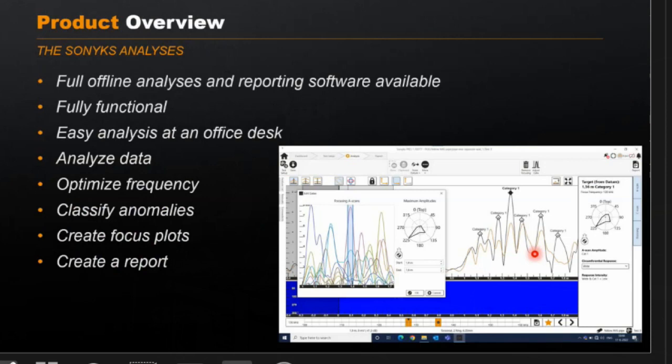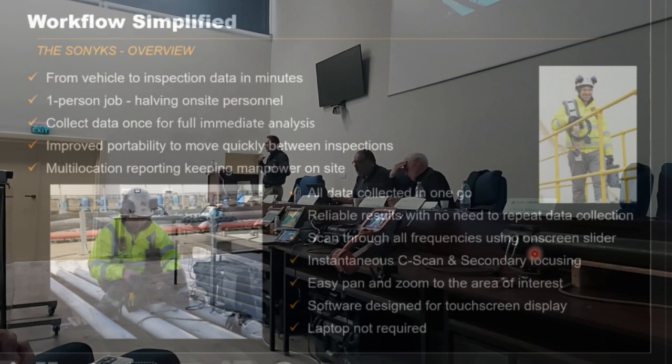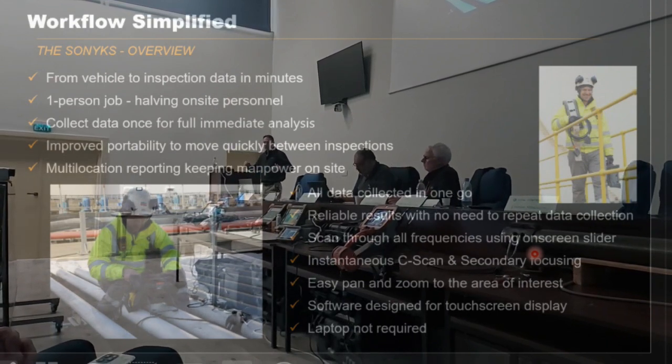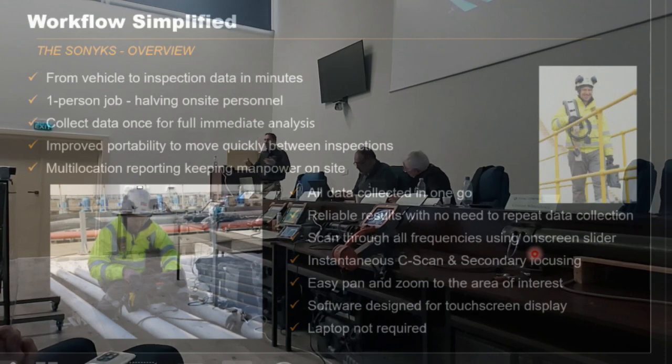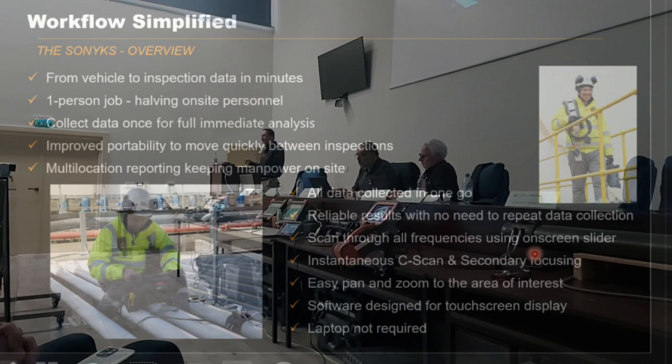Basically meaning, you create a report on the fly as you go. What's also quite nice is that in the past you had quite a lot of equipment. You had the cables, the collars, the modules, the laptop, whatnot. So you're always with two people in the field, difficult to install, one has to hold it and the other one has to do this and the other one that. Now it's a one-man job.